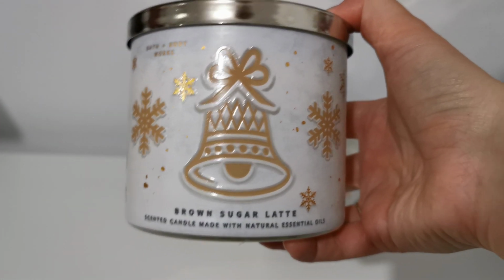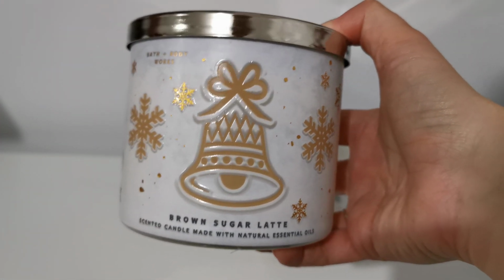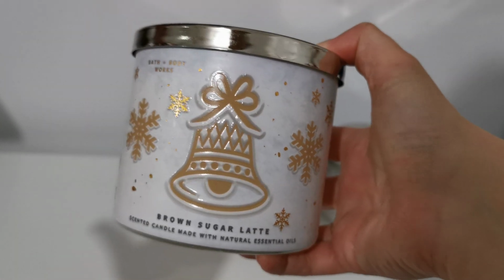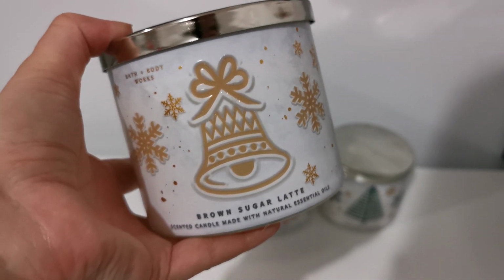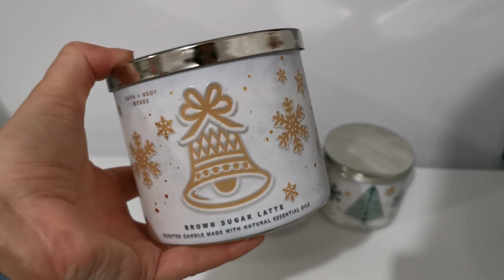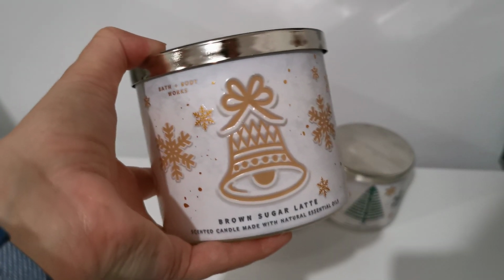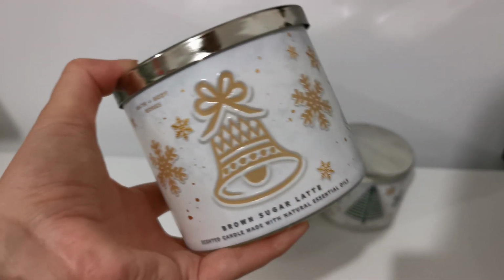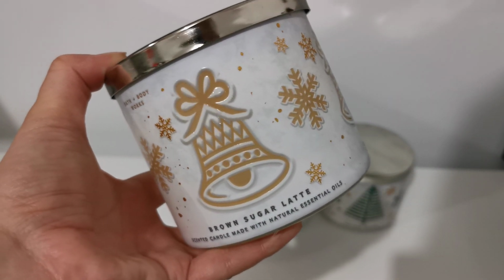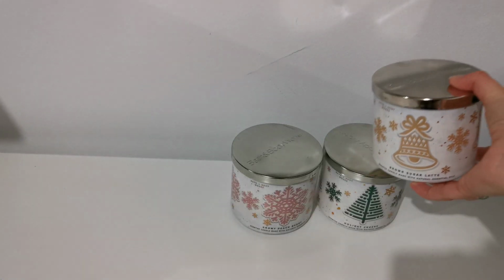Again, I'm a Paris Cafe lover. I just hunt for it all year round and I would have it on all year round. But this is a nice alternative for up on my holiday display. I can still get my nice little coffee hit, and it is a genuine coffee hit, not that really sweet scent that's been in some of the recent sort of coffee variations there.